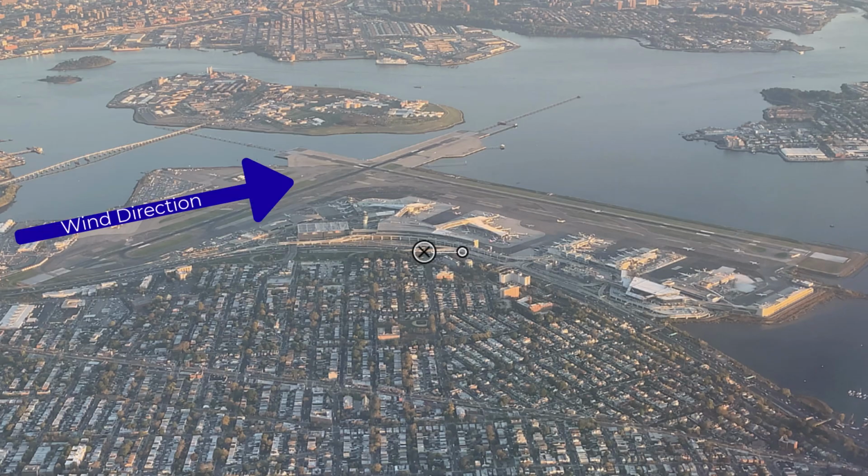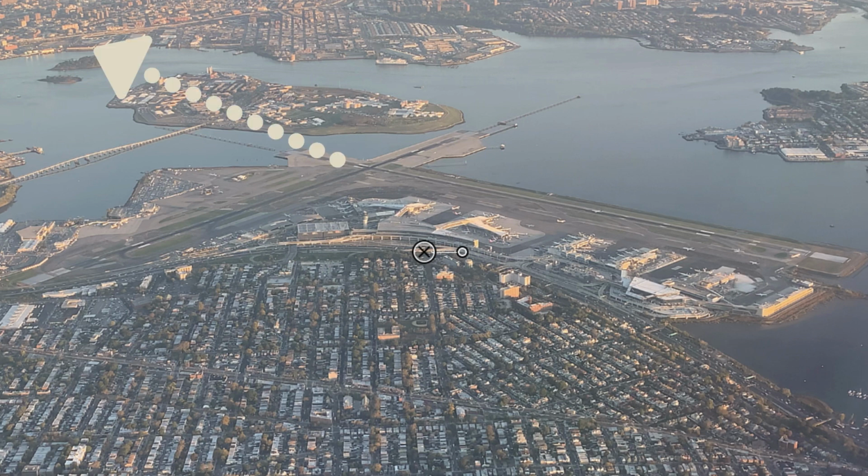The other piece of information is that the winds are coming from 230 degrees, and because of this, runway 22 is the landing runway, and runway 31 is the departure runway. 230 degrees provides a headwind for runway 22 arrivals as well as runway 31 departures. Runway 31 departures take off towards the west, towards Manhattan.